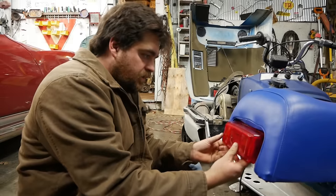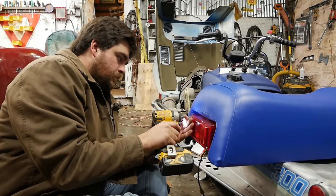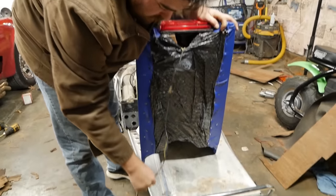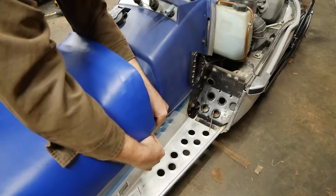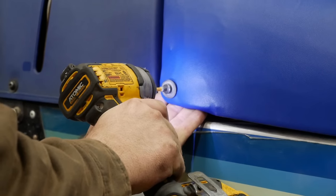Finishing touches. I guess it goes on probably with the letters up. Hook our tail light up. I don't think it was hooked up before. It might work. As simple as that. It looks so good. Yeah, it does.